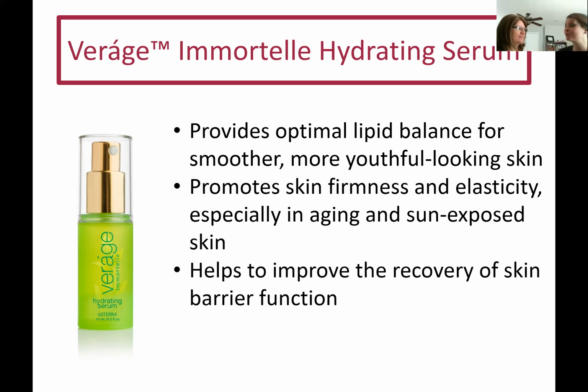Yeah. Okay, this helps really improve the recovery of the skin. It's amazing. It really mimics the skin's surface lipids, so it really provides that beautiful, healthy glow to your skin. Now, if you have sensitive skin, this is a pretty powerful serum. I'll tell you that. And it's in a little bottle.